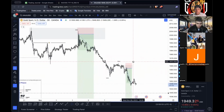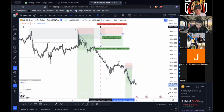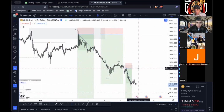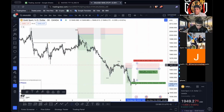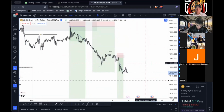So the first position is running for an 8-1 right now, while the second position I believe is only running, stop loss is 5.17, so a little more than a 3-1 right now, right? So I still do want to hold the gold all the way through, because I don't believe phase E has come into full effect just yet. Yeah, just about 3-1. Cool.